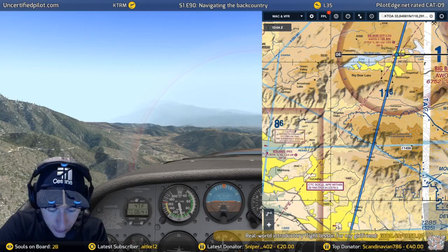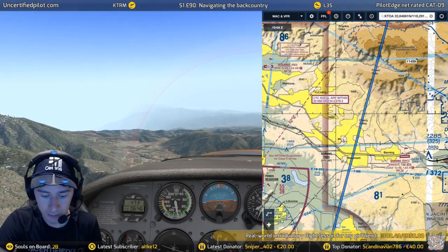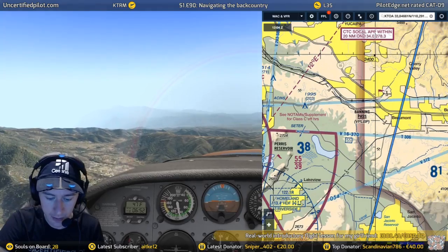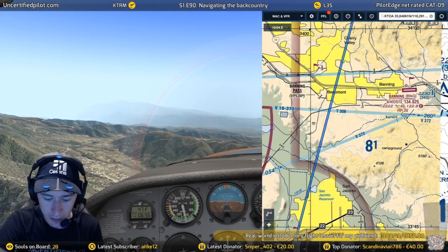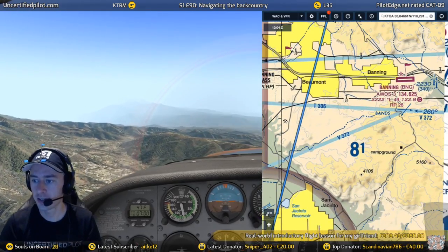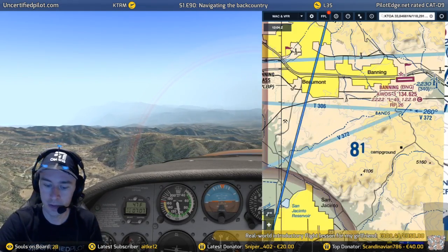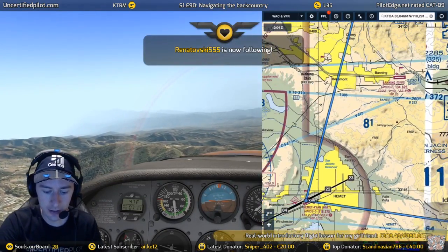What visuals? Well, we're going to cross that road perpendicular. There's a lake over there. There's a smaller lake over there. You see some terrain here, kind of peakish, which is, I think, that stuff. I don't know for sure. We should stick to the right side of that.